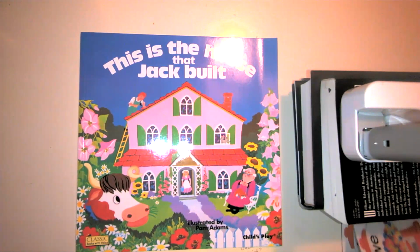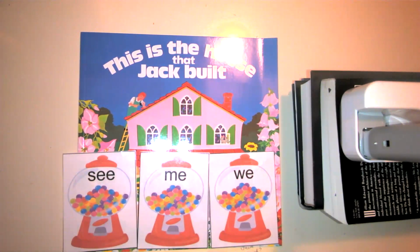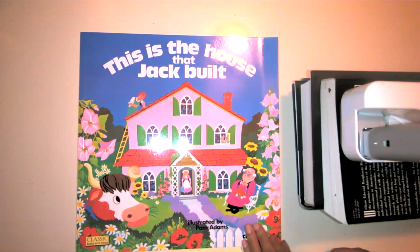Let's remind ourselves about rhyming words. Rhyming words sound the same at the end, like we, me, and see. They all have the same ending of the E sound, so they all rhyme. And then, of course, there are going to be some words in our story that keep repeating over and over again. So let's get ready to jump into our story for Friday.